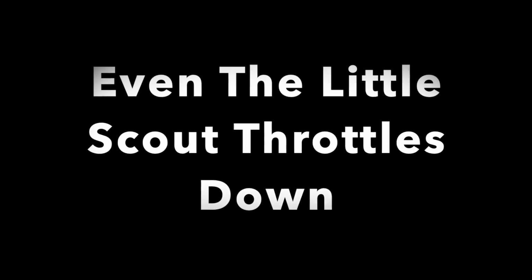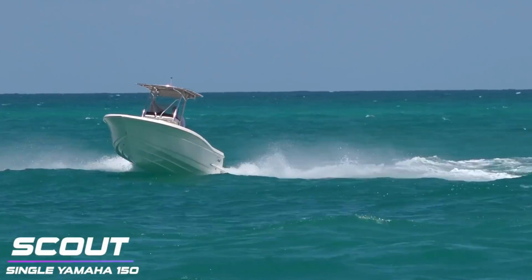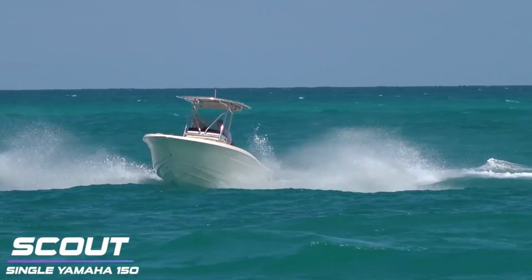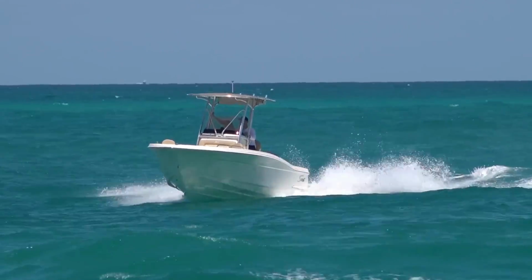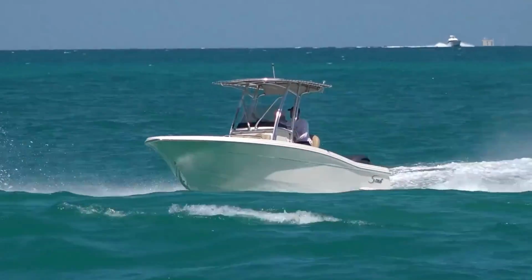Even though those SEAVEEs are nice, even a little Scout can power the way through Haulover Inlet. Right here, this guy's got it down. He's rolling in throttles down, just him and his wife or girlfriend on the boat having a good time. But here you'll see what happens. As he comes through throttle down, he's just letting the boat and the motor do the work, push his way through Haulover, having a good time doing it.